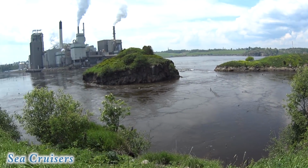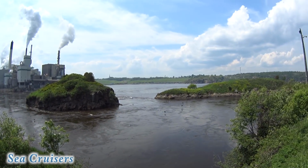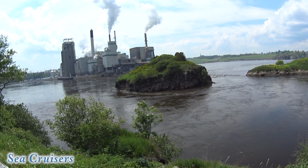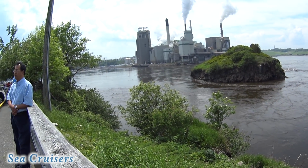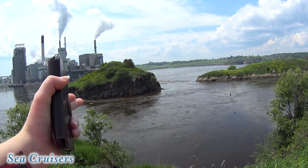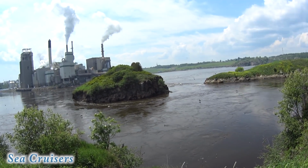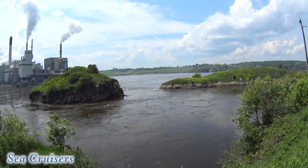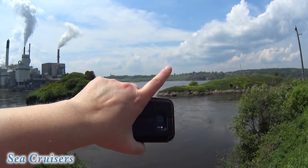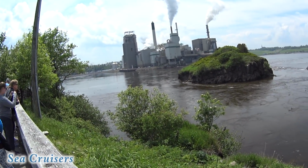Here it is, you guys, reversing falls. I don't know where the falls is, though. So it's because the water's not supposed to go that way? It's supposed to go that way. That's what I thought, towards the ocean. Yeah. Right now it's not. Huh, it just keeps going. But later it will. So weird.